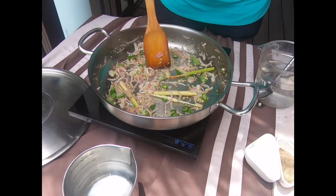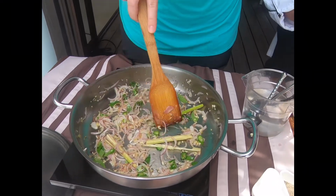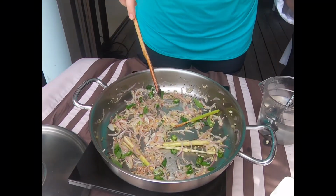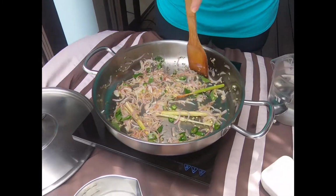Is the fish going in last? Yeah, because it takes the least time to cook. We just marinate it a little bit, then after it will come in. So more flavor will come to the fish also. Excellent.